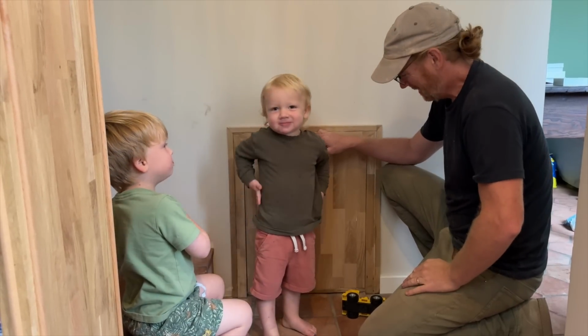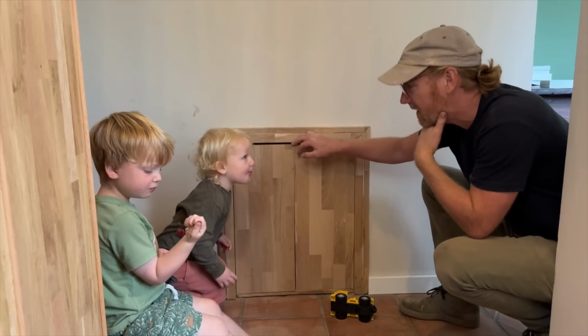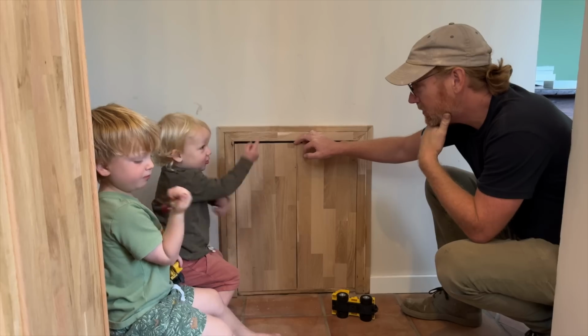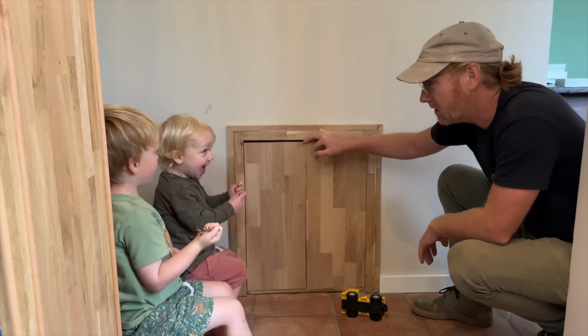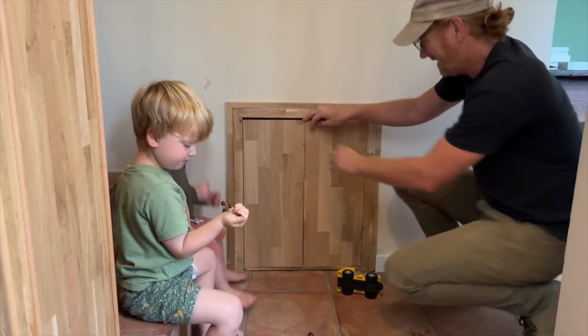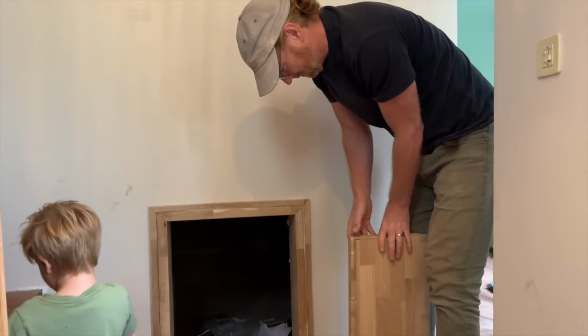So we've got to put some hinges on them. And then what should we do after we put hinges on them? Glue on it? Okay, all right. That sounds like fun, doesn't it? Nice work. Yeah, they're big, heavy doors.